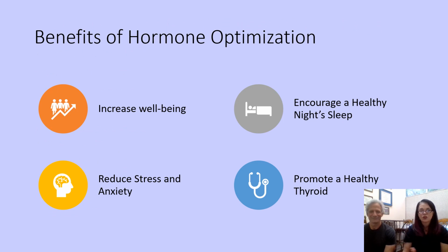So other benefits of hormone optimization: it increases well-being, and especially right now, that's so important for us to feel our best. It helps people sleep, and when you sleep, that's vitally important for your immune system. As we're talking right now about this COVID-19 situation, optimizing your hormone levels is incredibly important. Getting the proper amount of sleep helps your immune system to stay active. Getting the right nutraceuticals is very important as well, making sure that all those things are in balance, including your thyroid, which we'll talk about after.